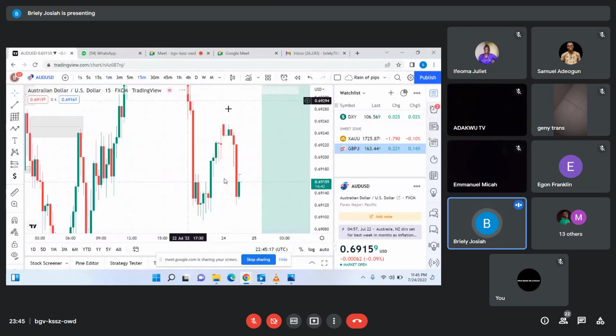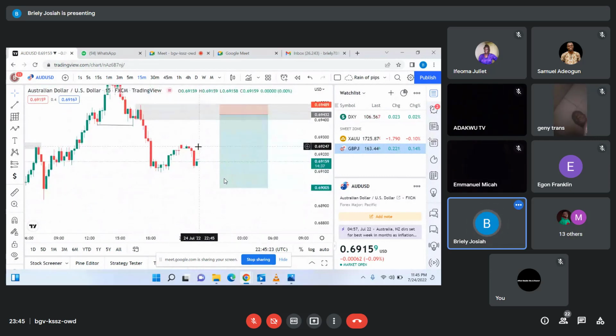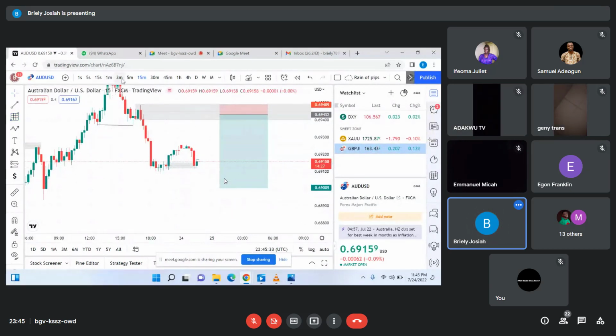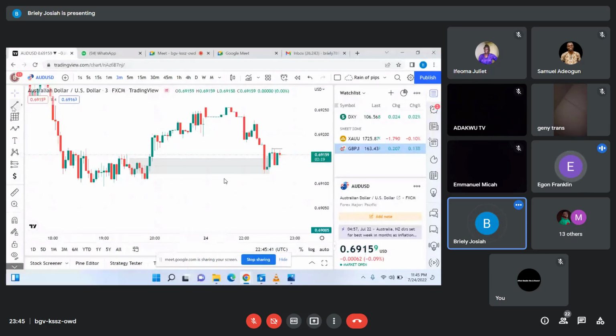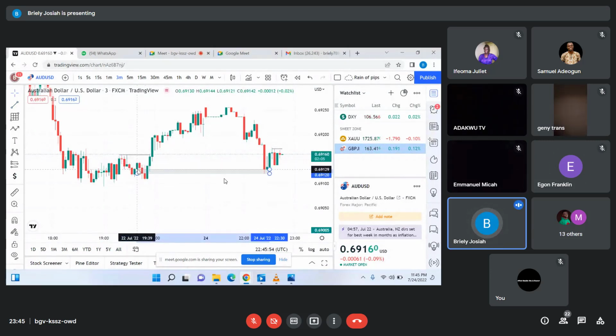So from the 15 minutes perspective, if you're looking at it now from this point here, we have a mitigation here. Price mitigated this zone. As he's doing all these things, you should be opening your TradingView so that you really understand what he's doing. So we have a block.